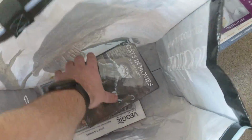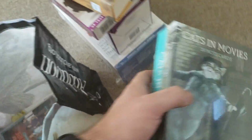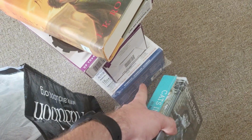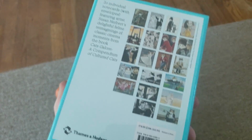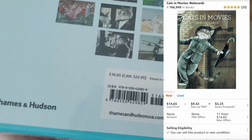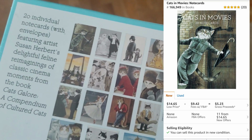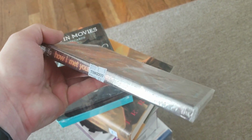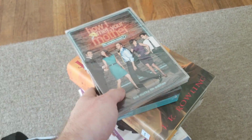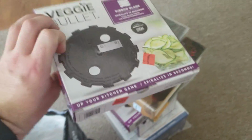Okay, let's finish off this bag right here. We picked up the Cats in Movies. This was next to the latch hook kit thing right here. Pretty cool, and I always say just scan everything that's brand new sealed. I really didn't think this was going to be worth anything, but at $1, you can't really go wrong. I'm going to make a few bucks on it. See, the original price is $17. Pretty sweet, pretty funny, so I'm cool with that. We did pick up one brand new DVD series, How I Met Your Mother Season 7 for $3. Sells for about 15 to 20. And then we got one more Veggie Bullet.